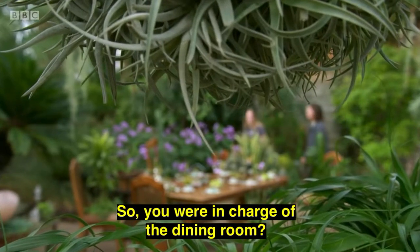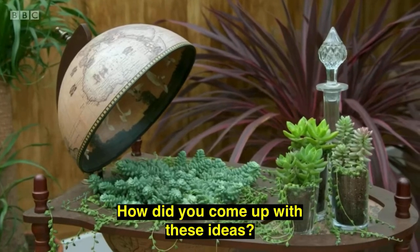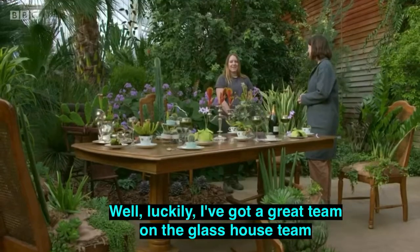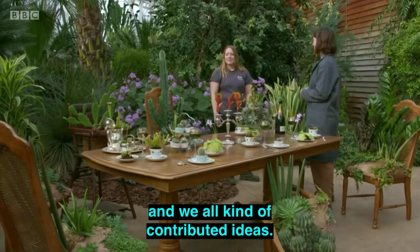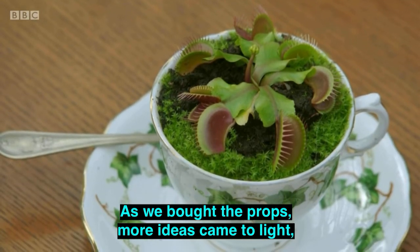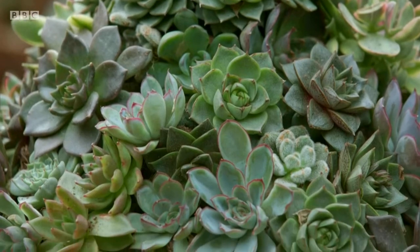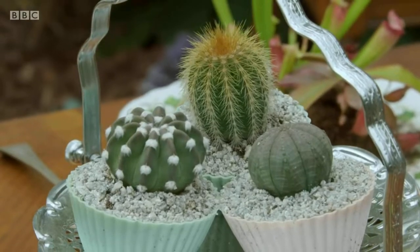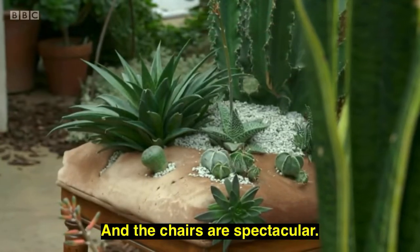So you were in charge of the dining room. How did you come up with these ideas? Well, luckily I've got a great team on the Glasshouse team, and we all contributed ideas. As we bought the props, more ideas came to light, such as the Echeveria cake. And the chairs are spectacular.